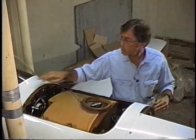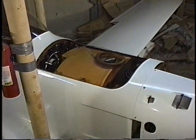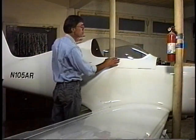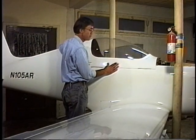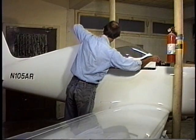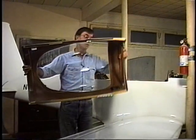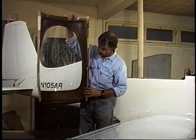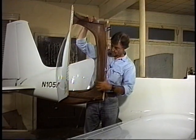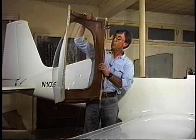Okay, now let me come around here. We want to take the canopy off next. We blew the canopy out of 1/10 inch plexiglass. It's very thin, so it's light. The inside is a sandwich around in this area. It's just a styrofoam sandwich. This is all unsandwiched. It's just 4 plies of bidirectional glass.